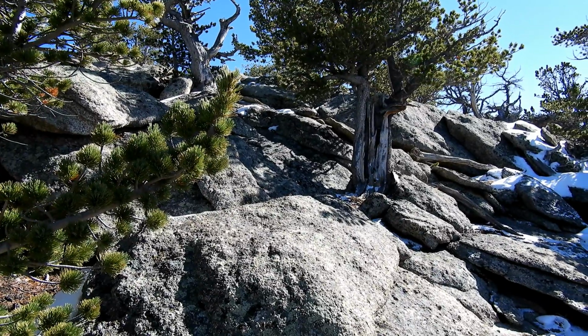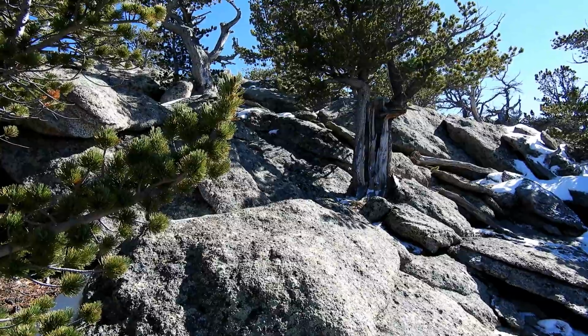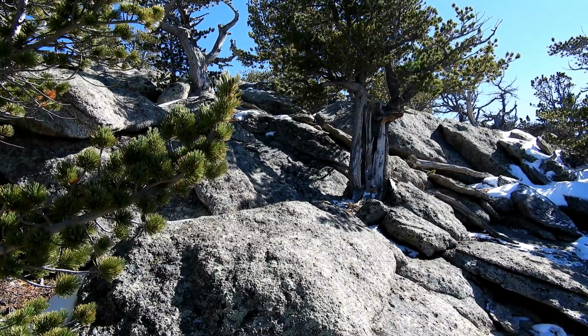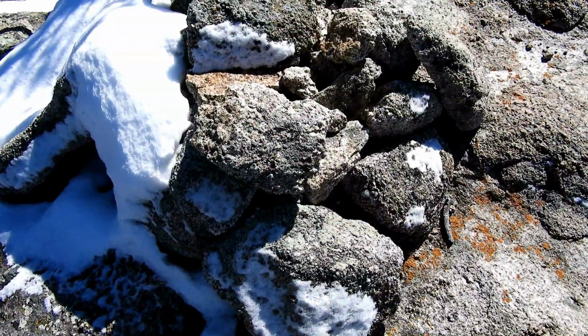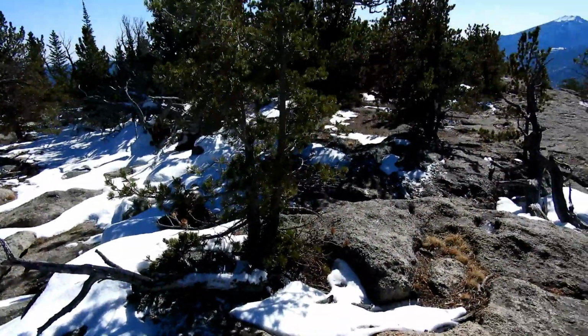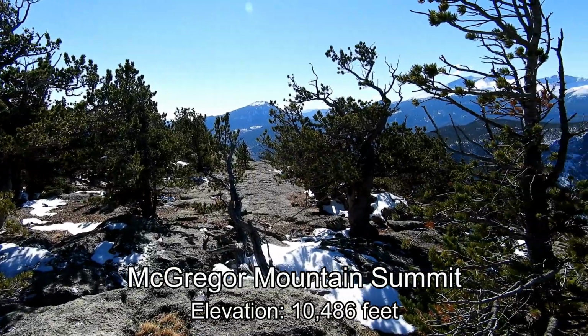That's gonna be the summit right there. Just gotta climb to the top. Yes! I'm gonna get this. This is a hard one. That's the summit, Karen, right there. McGregor Mountain, baby. Yeah! This was hard.